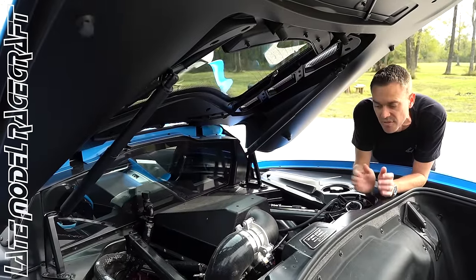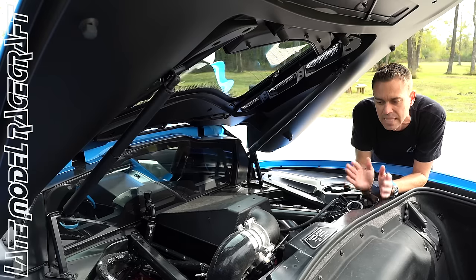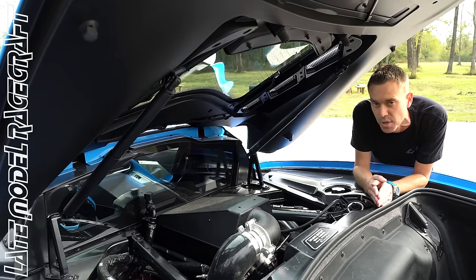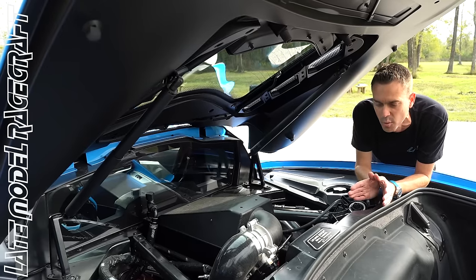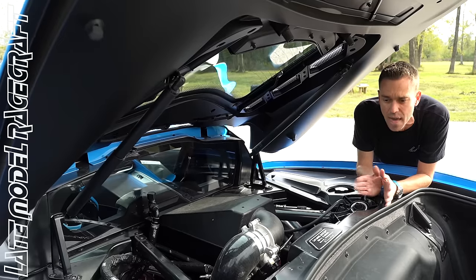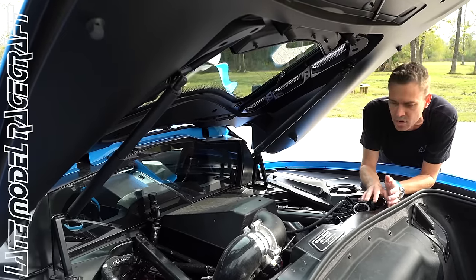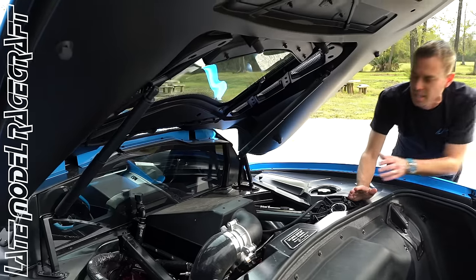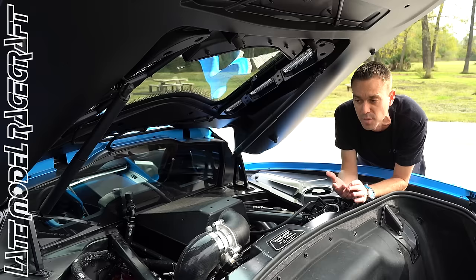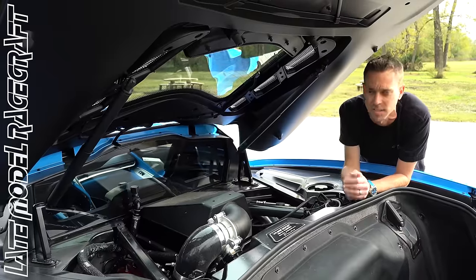We actually kept the factory cats on this thing. Mr. Corey wanted this car to be louder than stock, but not obnoxiously loud. And it's still pretty loud with the stock cats on it, but we've done some off-road systems that are for track use only that are very loud for like some road race cars. So we kept the high flow cats on it with our cat-back exhaust system on it. And this thing, normal driving, sounds fantastic. Wide open throttle is incredible. And the decel with a little bit of burble on it sounds amazing.